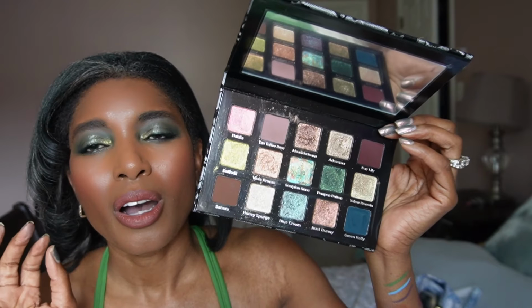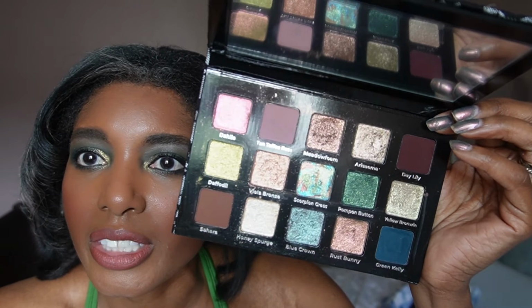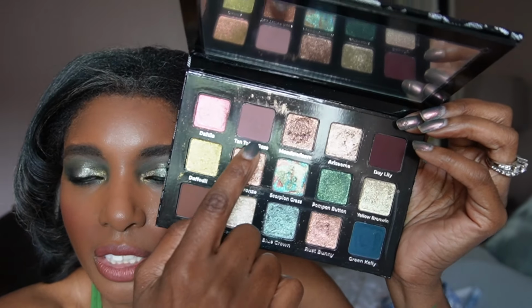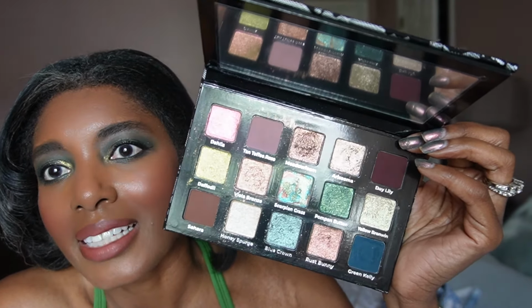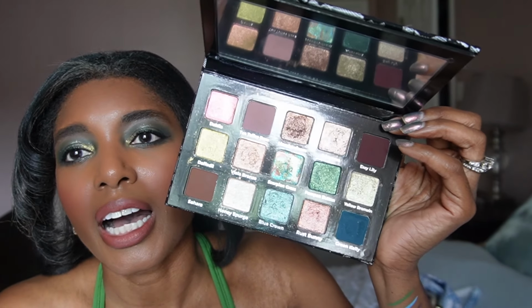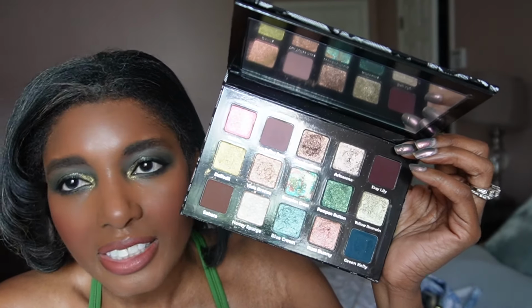This is that whole neutral with a pop of color, because that's totally me. This is fantastic. You have your browns and mauves for your neutral mattes. You've got fantastic shimmers. I've been using this all the time. Their matte formula, shimmer formula, it's just great. This is my favorite palette, period, for this year. It's probably now my favorite Dapts formula.